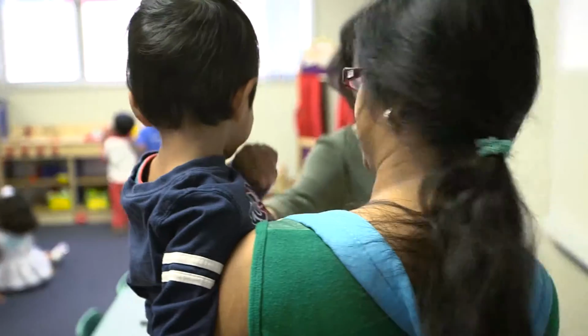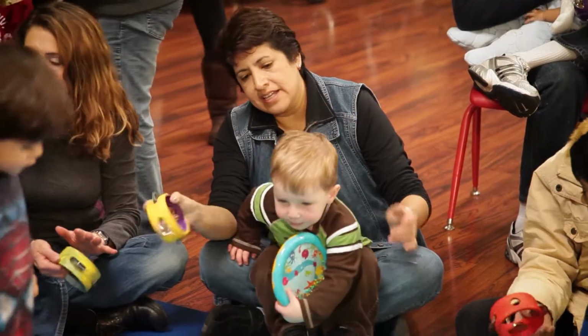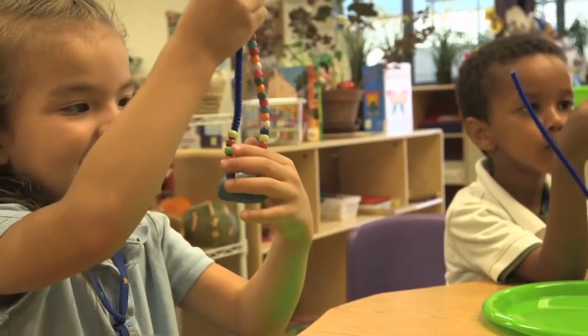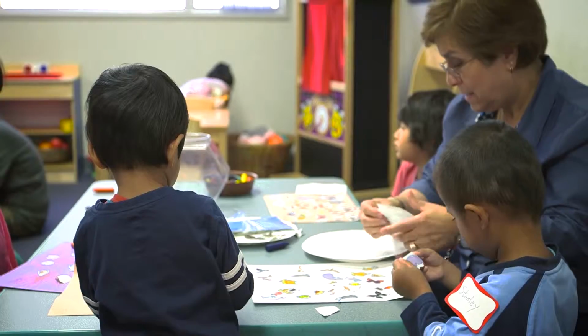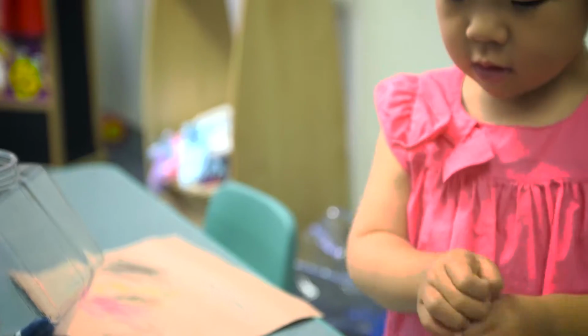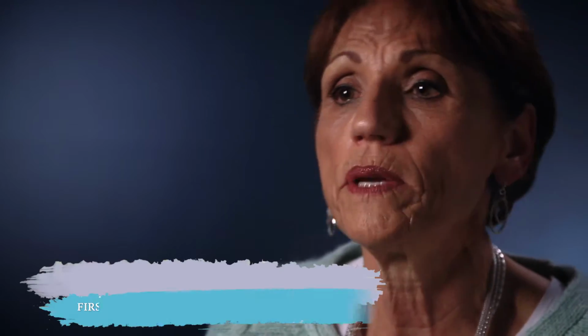You course correct early, and down the road, you prevent special ed referrals, you prevent social-emotional disciplinary referrals. We will be able to show and demonstrate thoroughly through our evaluation data the reduction in special ed referrals. We'll be able to show kids entering school.